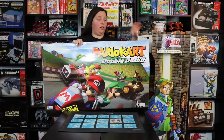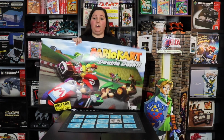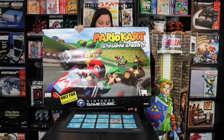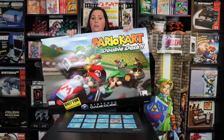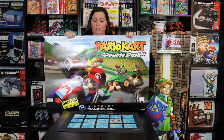I actually got all of these items that you just saw, this standee, this banner, this mat right here, and the Nintendo DS download station for just under $200. So I would call that a win in my book, as I've seen these banners right here go for over $300 just by themselves. And this is in very good condition.